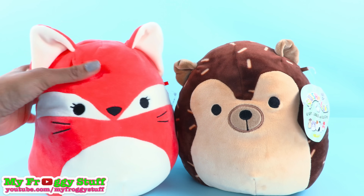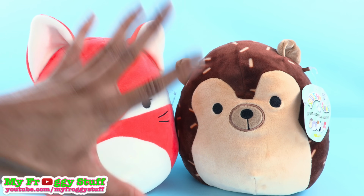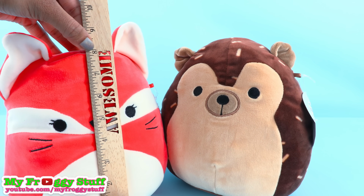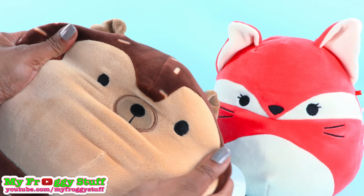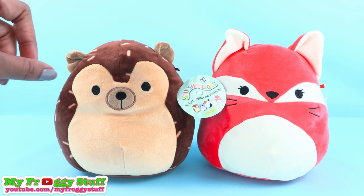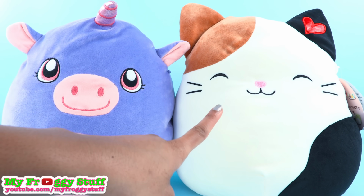I first discovered these at Five Below over the holiday season. They were just $5. I believe this is considered an 8-inch Squishmallow. Here is an adorable little fox and a hedgehog. Hedgehogs are so cute. Then I discovered that there are larger ones. Purple unicorn and a cat.